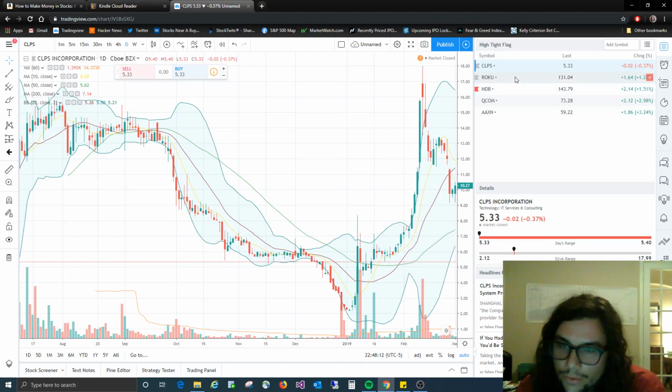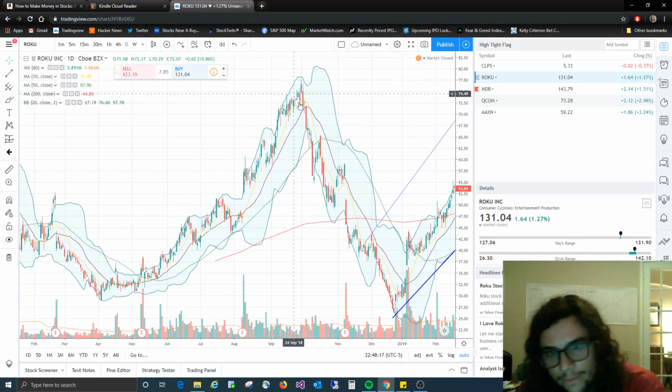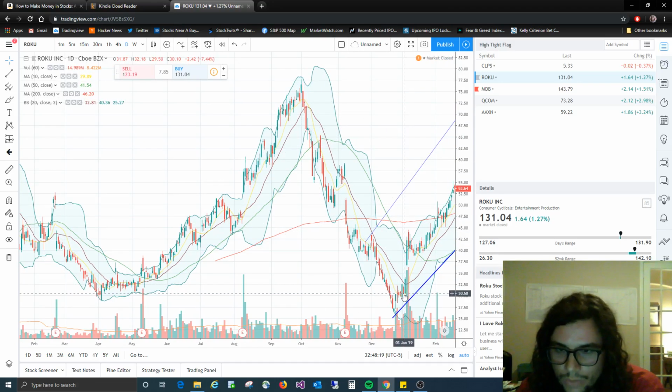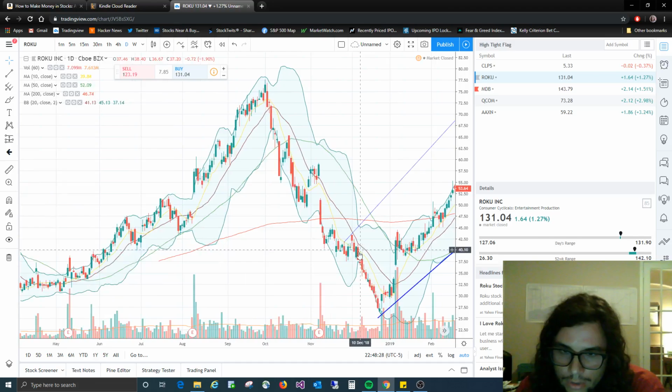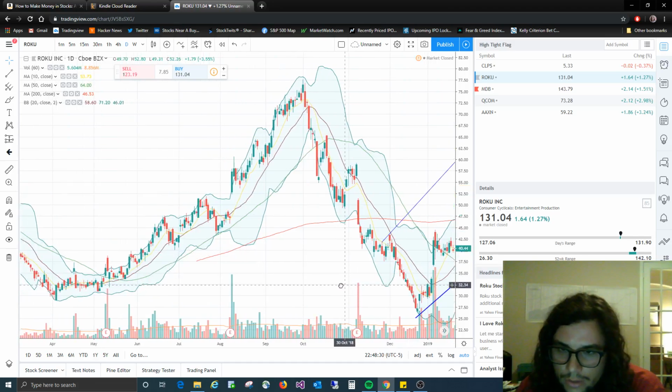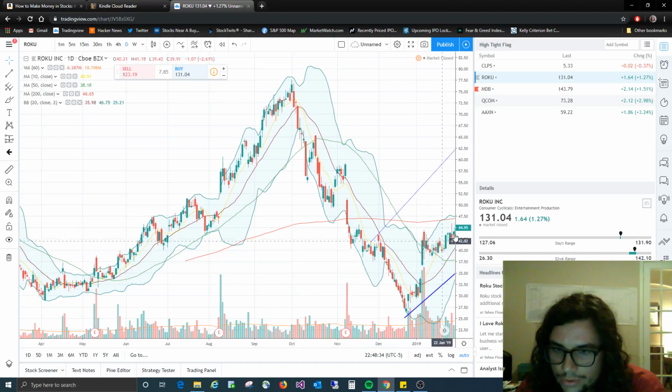And then another one, more recent, awesome stock I've been showing a lot is Roku. So Roku was in a downtrend here. Went up from, bottomed out around 27 and went up to 42. So pretty good run up there. And then made the pattern, what it looked like right here. Here's your high tight flag. There's the pole. There's the flag.